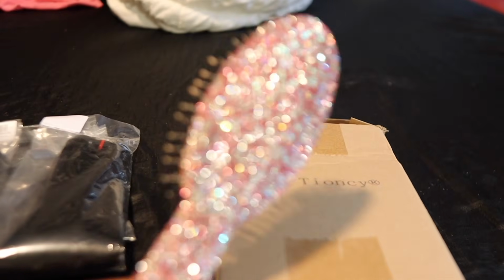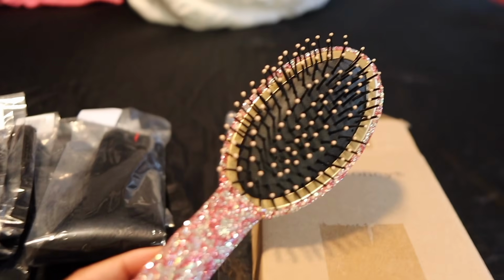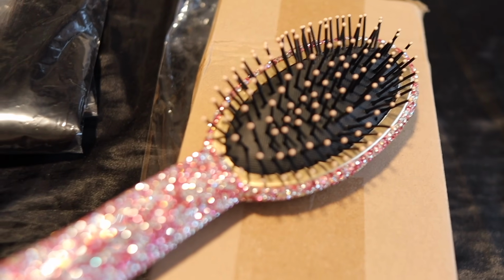I took her brush out of the packaging, and I did use her own brush to brush her bundles. But the reason I took it out of its plastic packaging is because it looks like in shipping, the little bristles got bent in.